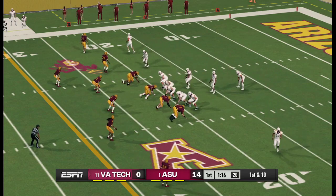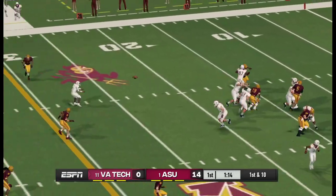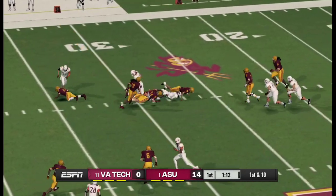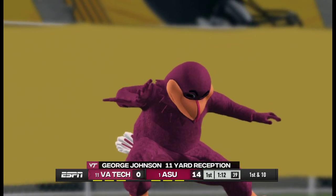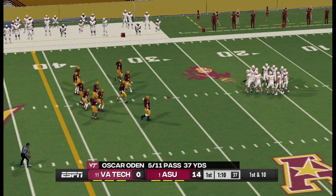What do you think about them throwback Sun Devil uniforms? Oh, I like them. They're really cool. I like the red and yellow. I also like how the jersey numbers are yellow as well. It really fits the red well. Yeah, definitely. We went with the throwback tonight.